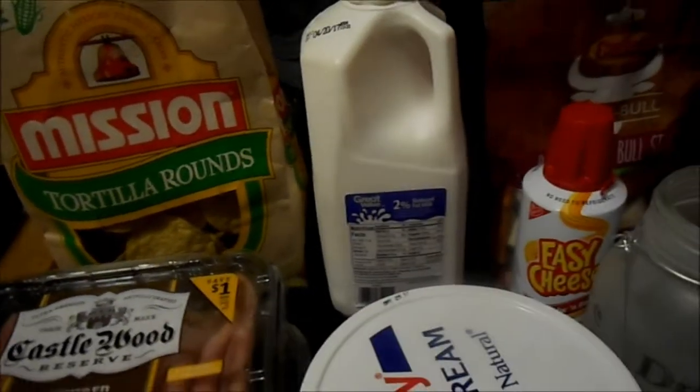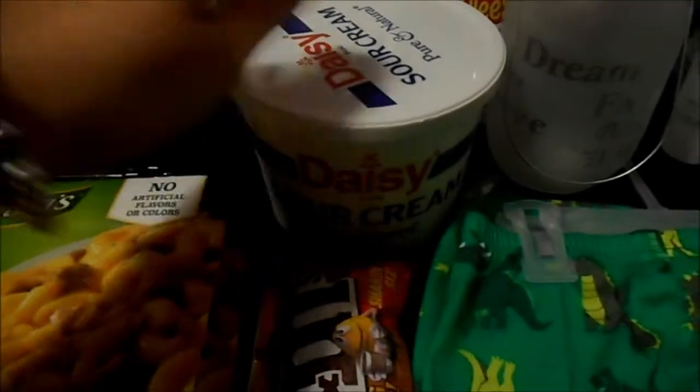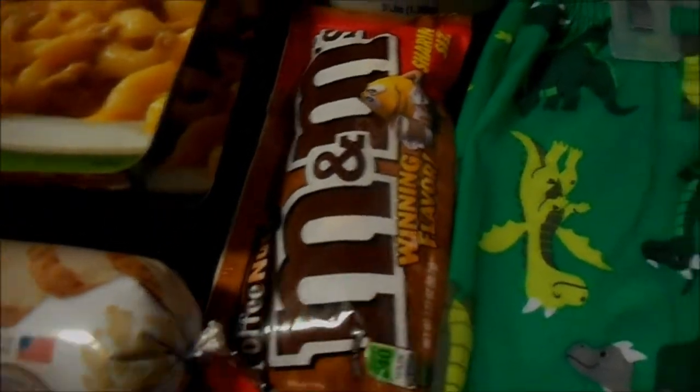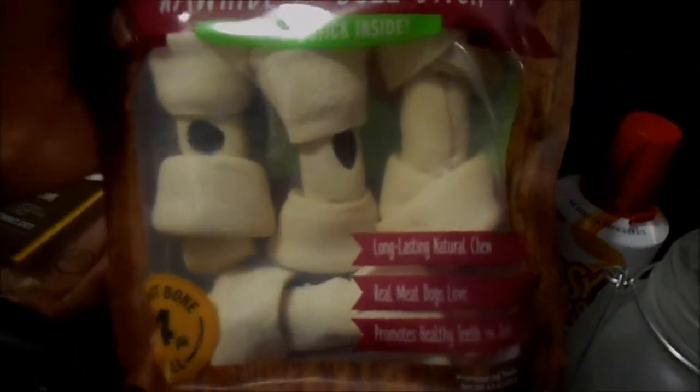Our Mission chips, only a half gallon of milk because I still have a gallon, and again, we're leaving on Friday. Sour cream, we were out of that. Coffee flavored M&Ms for Paul's Easter thing, and Daryl got a York peppermint patty. Something else I picked up for Dorothy, it's like rawhide bones with bully sticks inside of it. Thought that was kind of neat, so just another little treat for her.